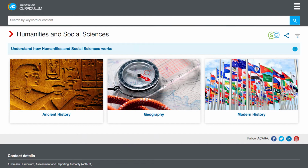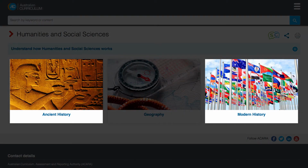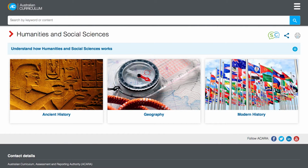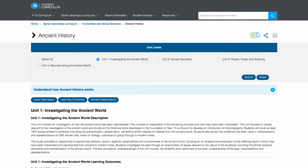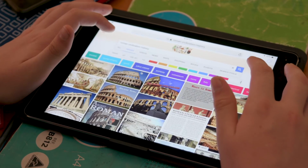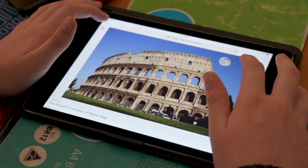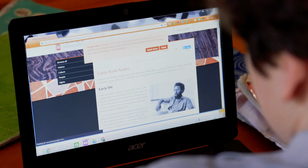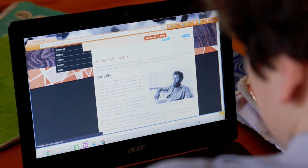Humanities and social sciences. In the humanities and social sciences, there are 3 subjects: 2 history subjects, ancient history and modern history, and geography. Each of these builds on the knowledge and understanding and inquiry skills developed in the foundation to year 10 curricula. Ancient history focuses on the nature of the evidence of the ancient world and the key features and developments of ancient societies. Modern history focuses on key events, ideas, movements, developments, and people that have shaped the modern world.